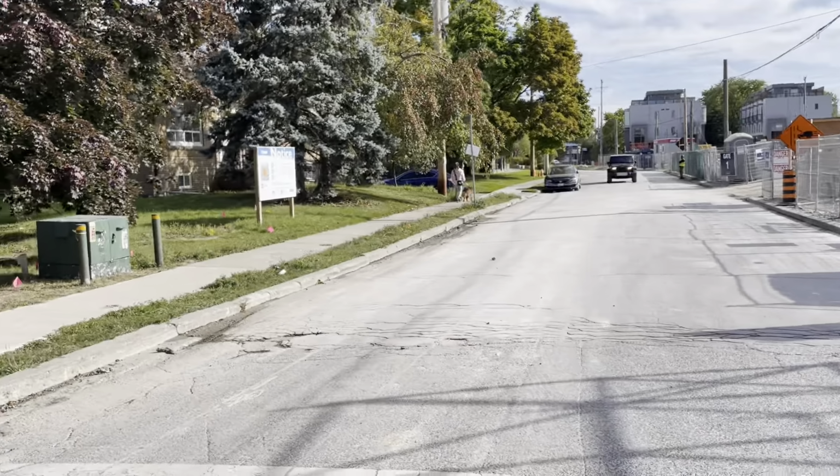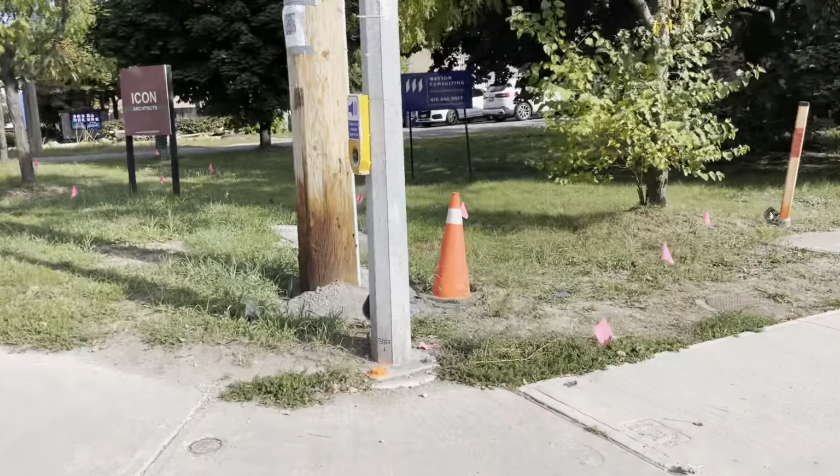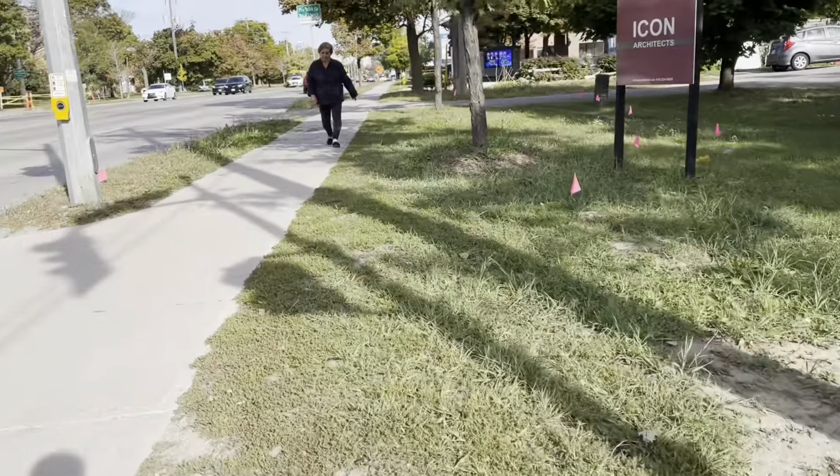We've got some nice dogs here. I'm not gonna zoom in. Excuse me.